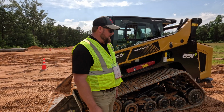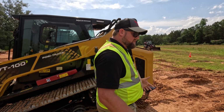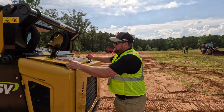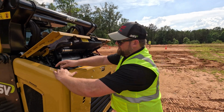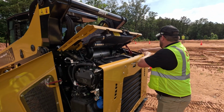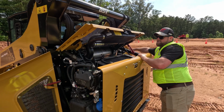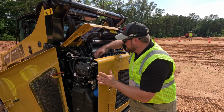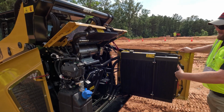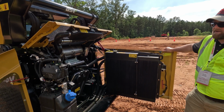As we move around back to the machine here, serviceability is really paramount to us at Yanmar, and it's no different with the ASV track loader here. You can see as we open this up, all the rear access panels are toolless and really gives you unparalleled access to the engine compartment.